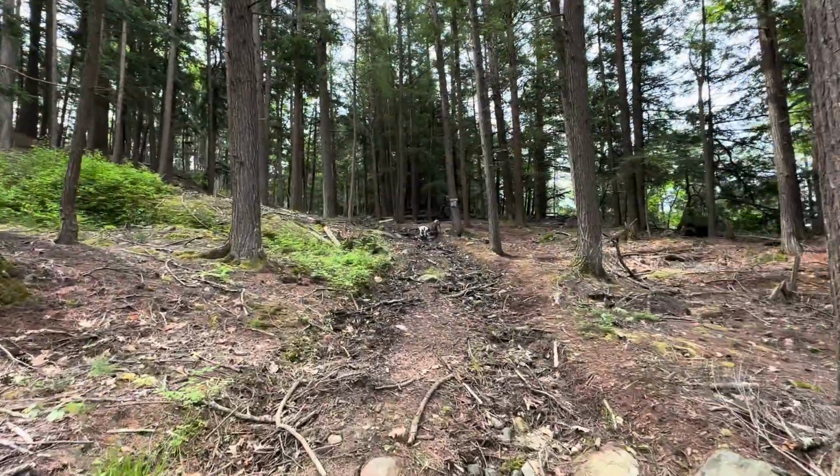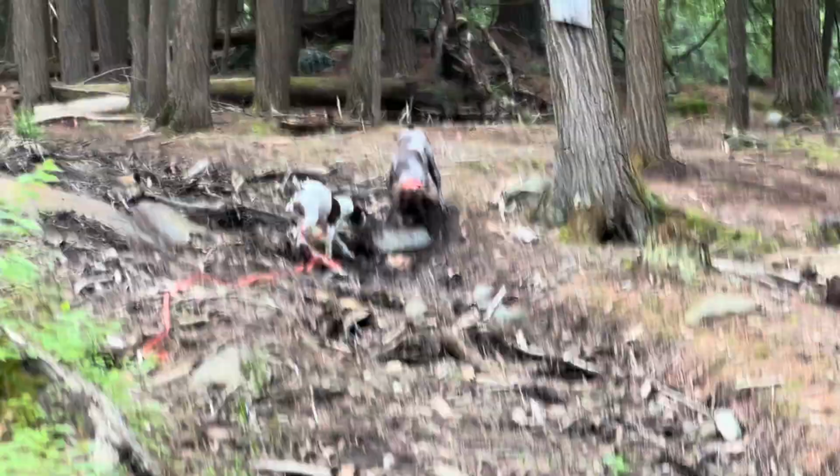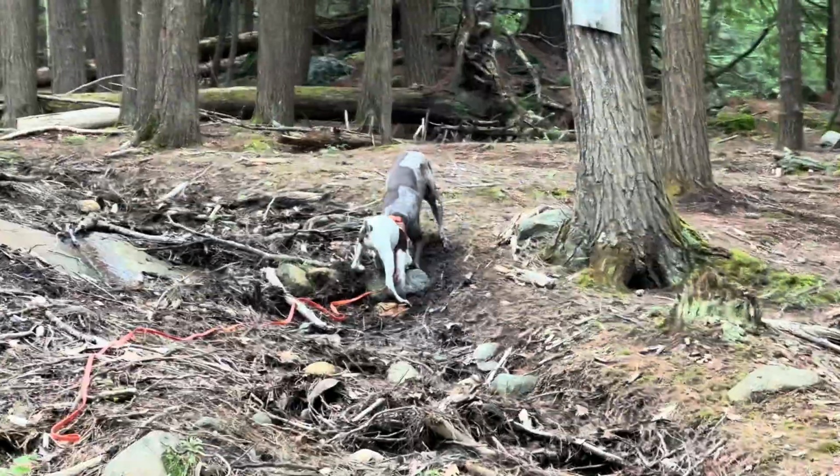You guys found the only water hole on the entire trail. That's their little prize for making it halfway. I don't know what the temperature is right now, but I can tell you it's way more humid than it would be in Florida right now.